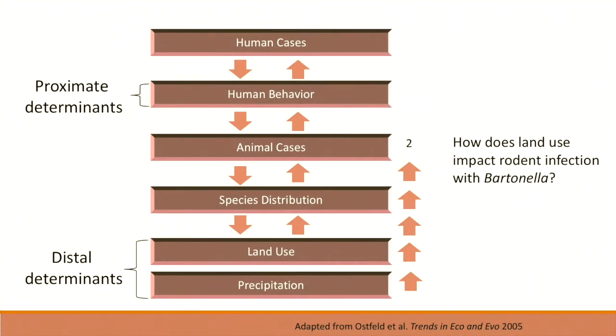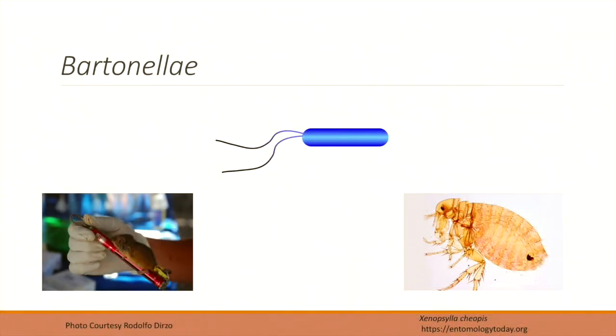Rodent-associated Bartonella have been found in rodents and their ectoparasites in Laikipia County, Kenya. What are Bartonella? They're bacteria that can cause febrile illness and other clinical outcomes in humans. Rodents are the primary reservoir for at least 2 known human pathogens from this genus, and fleas are believed to be the primary vector of rodent-borne Bartonella species.